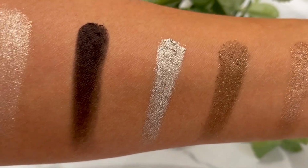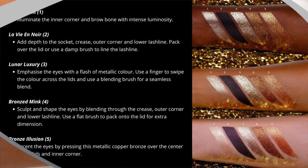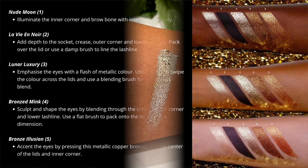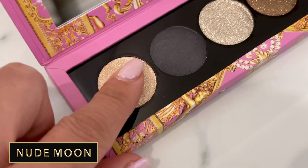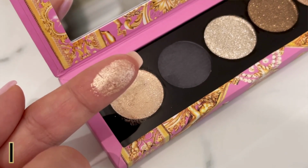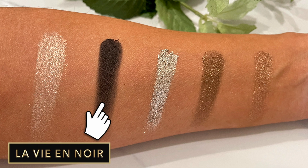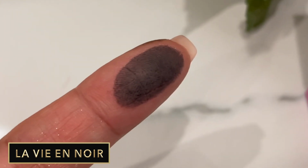Now there's no real shade descriptions on her website that I could find, but what I loved is she actually kind of teaches you how she would use these shades, or gives you a suggestion on where to use them. So let's start off with that first shade, and that one's called Nude Moon. She said you can illuminate the inner corner and brow bone with this intense luminosity. The next shade is the only matte in the palette, and that one's called La Vie en Noir, and that is shade 2. I don't know if I pronounced that correct. My UK girls can help me out with that.